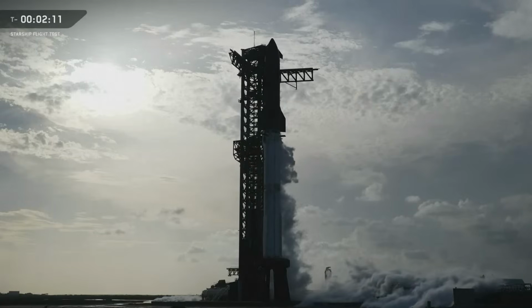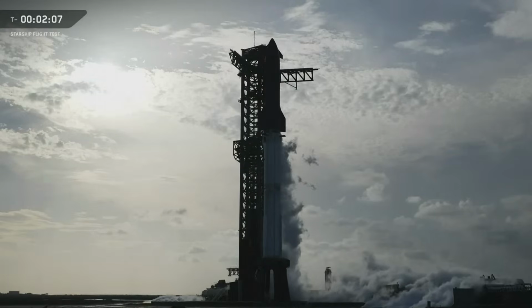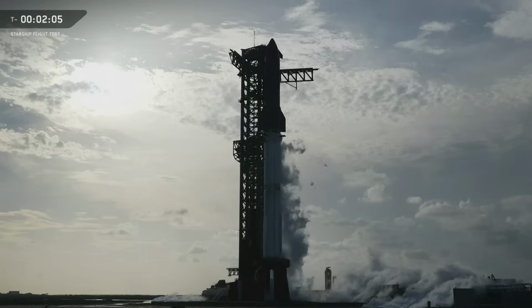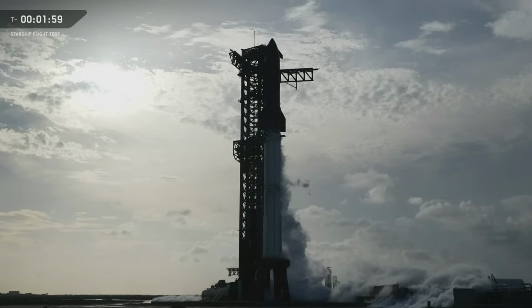But we're coming up on 2 minutes. We've got a green range. We are green for weather. Green has always been my favorite color, only more so now. And we are not tracking any issues with the vehicle today. So we are looking good. 2 minutes to go.